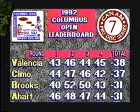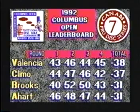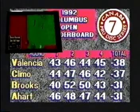Going into the final 9 holes, Steve Valencia has a 1-stroke lead over Ken Climo. First round leader John Brooks and John Ahart are tied for third at 31 under par. Hole number 1 is 344 feet, a par 3 dogleg to the right, slopes slightly downhill, and the trees narrow up towards the hole. You can see trouble on the left, trouble on the right, and trouble behind the hole.